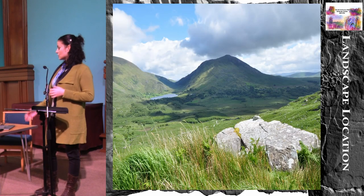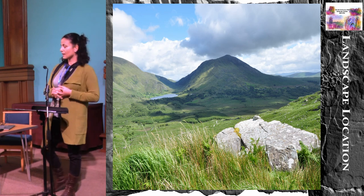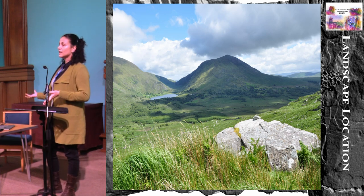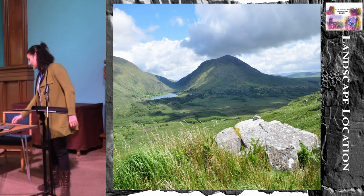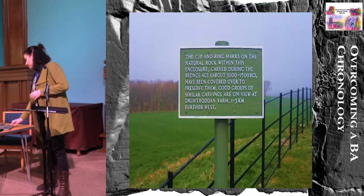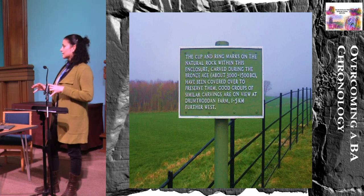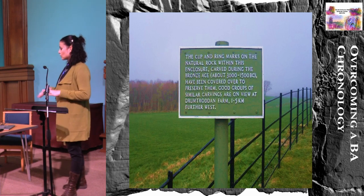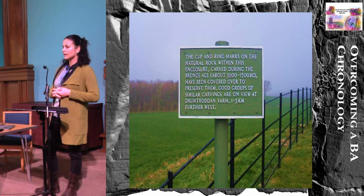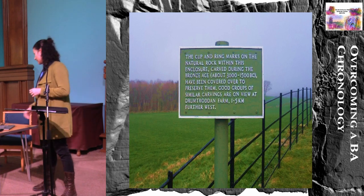In terms of landscape location, Atlantic art in general is carved. We don't know any paintings yet. It's usually carved on boulders or outcrops in the open, so in the wider landscape, in relatively accessible areas as well. And as Trisha mentioned, in terms of chronology, there used to be this idea that Atlantic art was made during the Bronze Age, but now we have mostly agreed that it started being created sometime in the Neolithic.